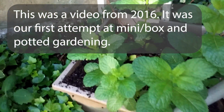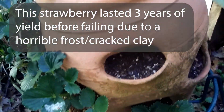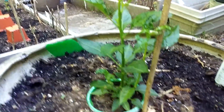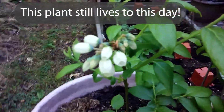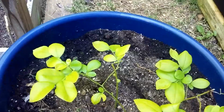Looking nice. Strawberry, looking good. You got a little bit of poo on you. Tabasco, you're looking hot. Blueberry blooms, coming out nice. Other blueberry, not doing as well as the other.